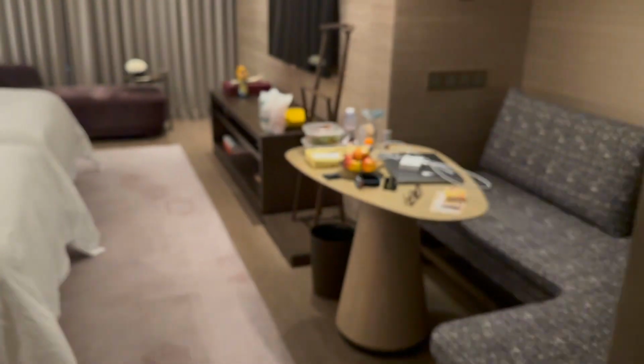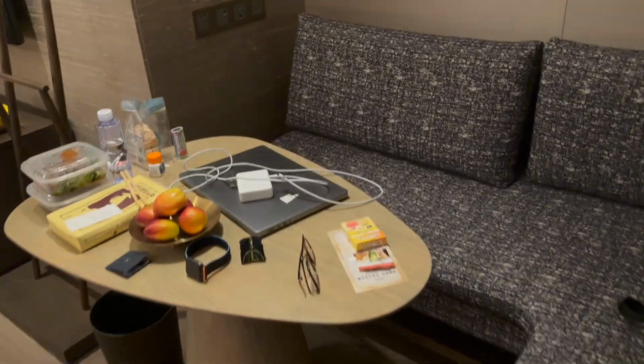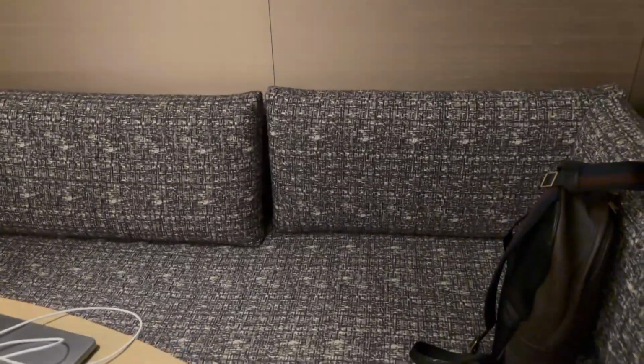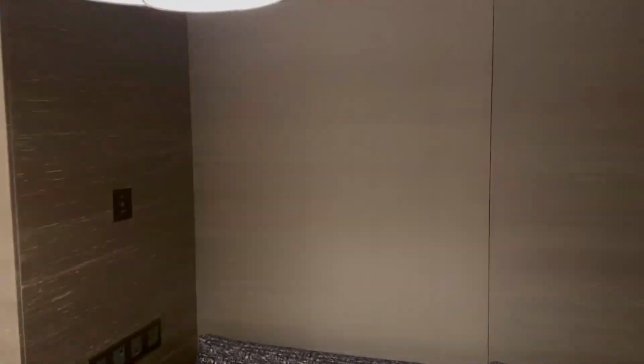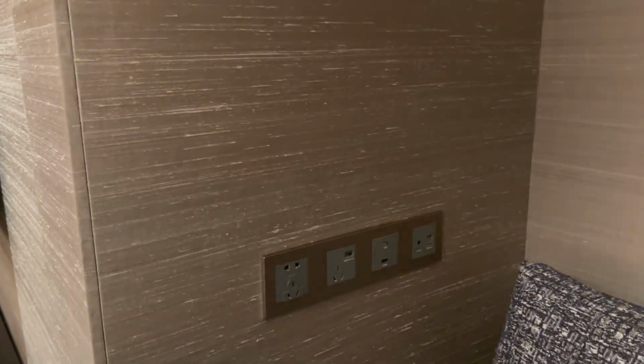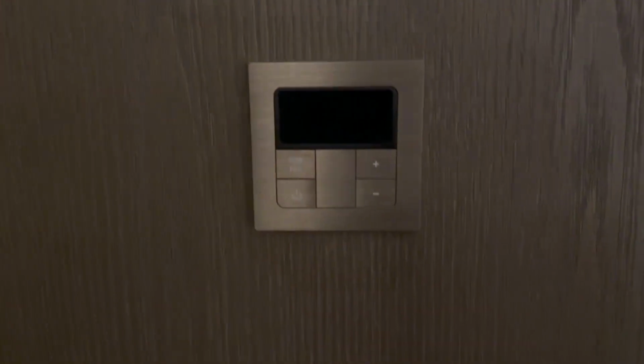Let's check out the sleeping area with the closet closed, of course. Inside here there's a sofa and a working area for you, and apologies for all my stuff. And actually you can let your guest sleep here, but I don't recommend that. Here's an overhead lamp with controls on the wall, and there's a power outlet and sockets for you to connect your personal device to the TV. Here's an AC panel.